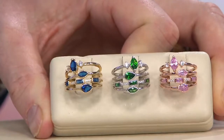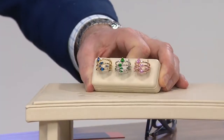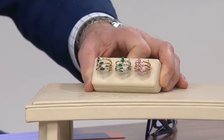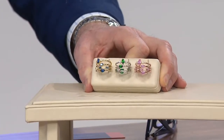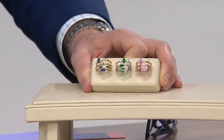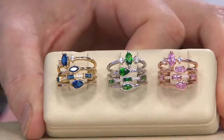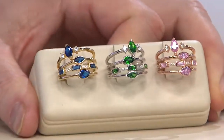That's $20 a piece. What are the 4 rings we're getting here? We're giving you 4 distinct looks. On the top, you're seeing the marquise with the 2 Diamonique clear on the side. Then you have an east-west set marquise that's bezel set. The third ring has the baguette stones interspersed with the clear Diamonique, and then you have a pear shape that's done in the bezel set.